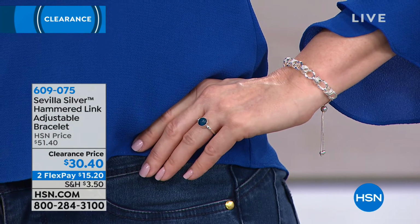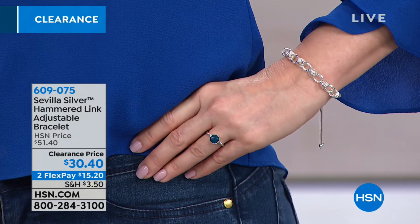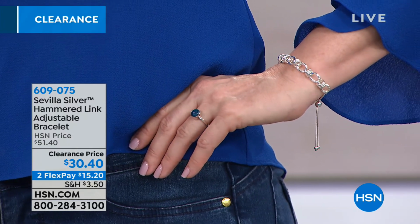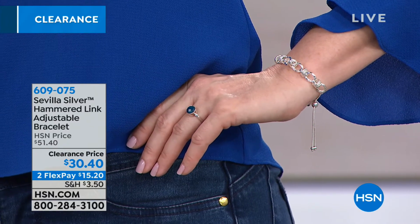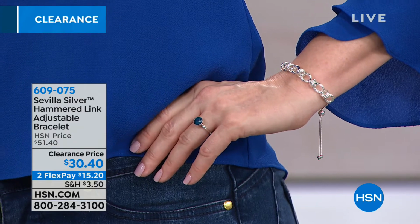What you're seeing here is the hammered length adjustable bracelet. Another adjustable bracelet, because remember, these are all based off your feedback saying, I want something that I can put on myself, because far and away, bracelets are the things that women usually need help putting on. But with an adjustable one, you can put it on yourself. This is a hammered length in sterling silver from Sevilla Silver. Typically we see this style of bracelet in gold, but seeing it in silver gives it a different kind of personality. I quite love it.